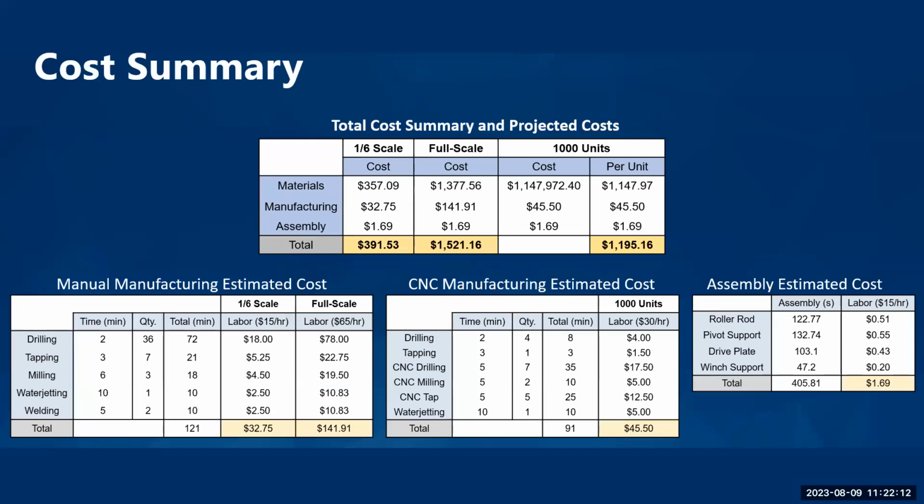All right. So the total cost of our 1/6 scale prototype came out to be $391.53. And the total cost of this was subsidized through materials that were found throughout lab. The manufacturing estimate for this came out to be around $32.75 based on the manual labor from the member of the teaching team. Additionally, the assembly time was estimated to be around $1.69. This is based off of the Boothroyd Dewhurst assembly chart that was outlined in the final design report.